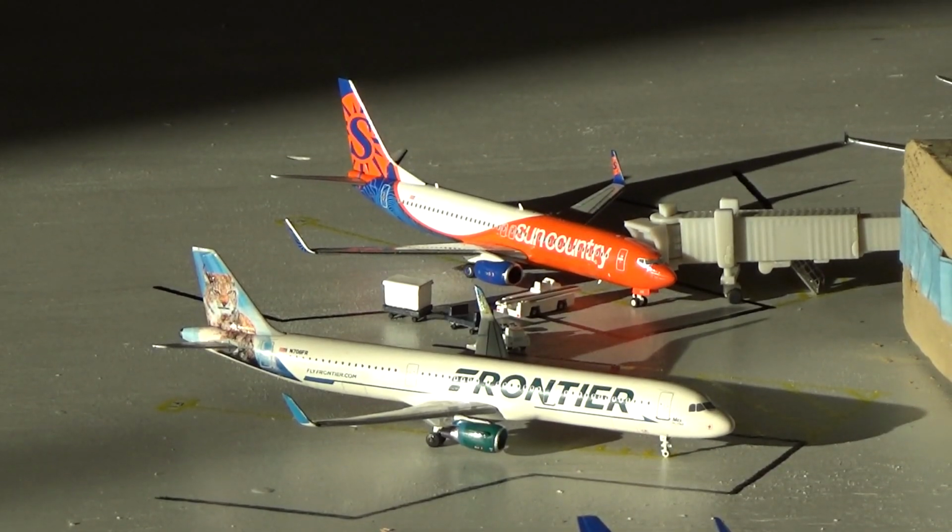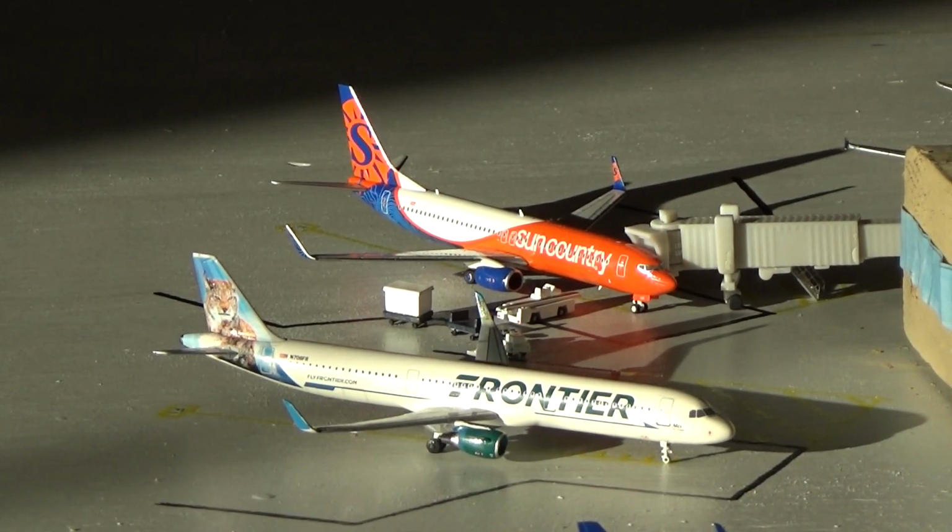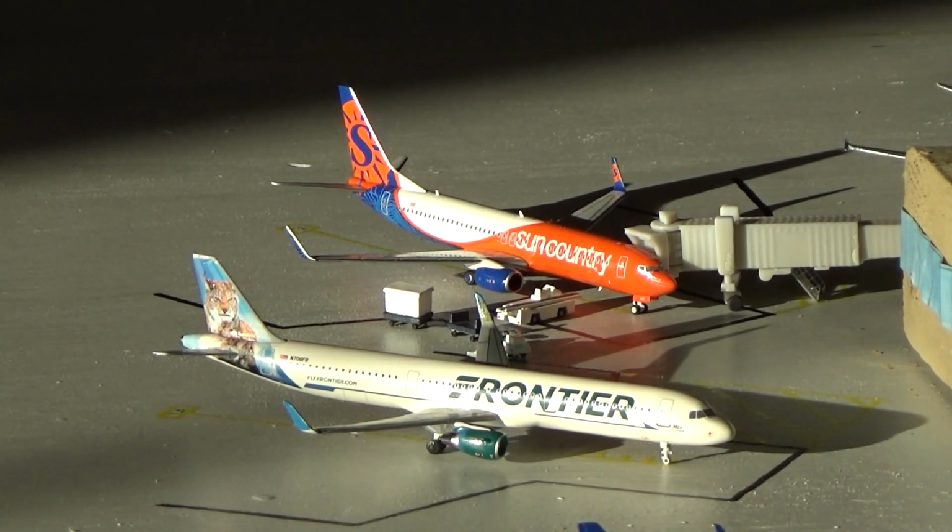All right, let's eat up the good lighting while we have it. Right here we have the Frontier Airbus A321. This guy's doing the Denver turn, of course. I really hope NG does that. That would be amazing. Next up, we have the Sun Country 737-800 by NG Models. I can't even start to describe how nice that airplane is. This guy just arrived in from Minneapolis, and he's going to be heading back out there.